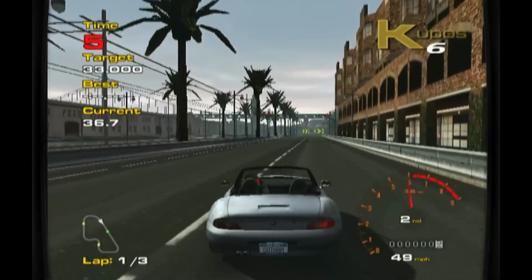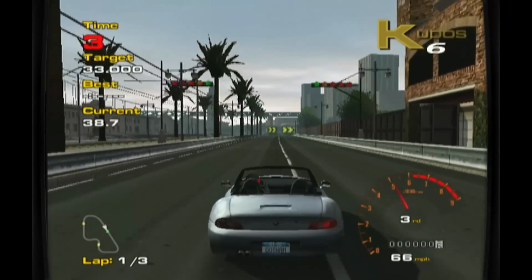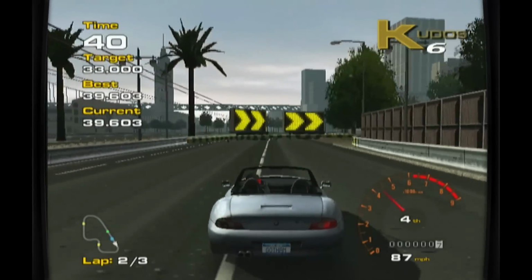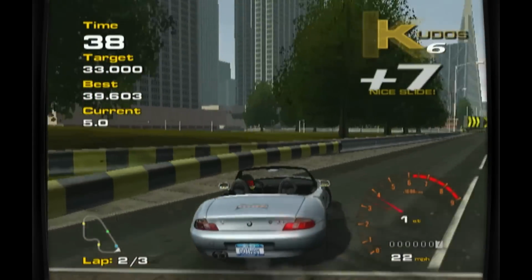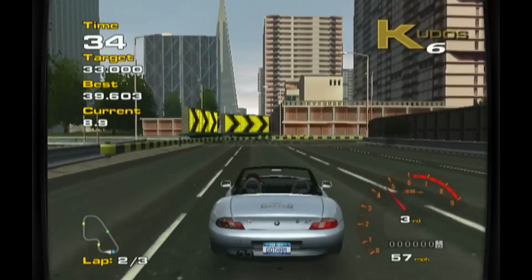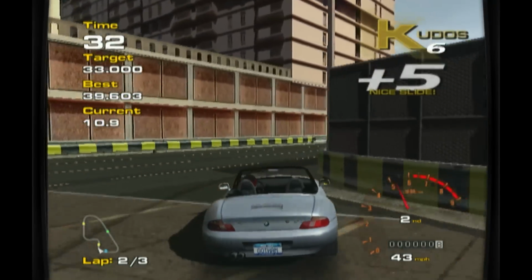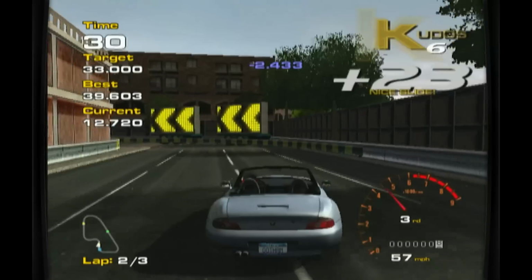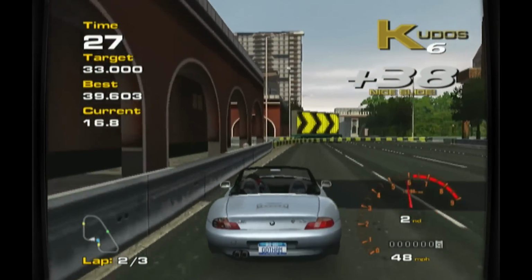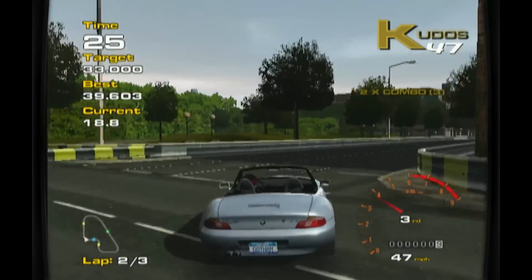And okay, so I'm doing terrible here because it's been a while. The idea of kudos, essentially, there's different modes in this game. There's races and such, but this one with kudos, this is the same as Metropolis Street Racer. Where you're essentially performing, like for instance, you want to drift around there, and you get kudos, but I keep crashing because I'm doing horrible at this. I'm completely out of practice here.